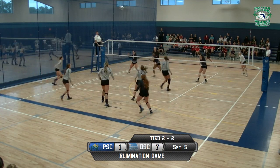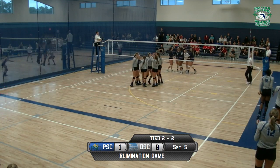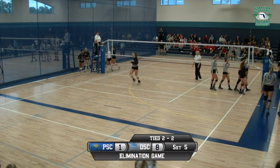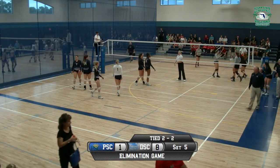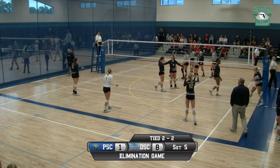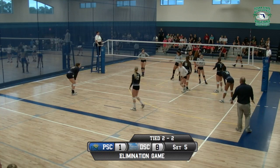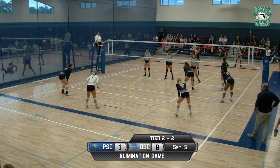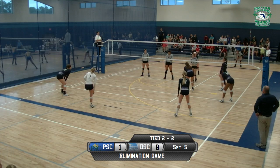Great serve by Stange. They'll go outside to Kotke, and she'll get the kill. Between the block of Pensacola, teams will switch sides. Kotke powering it through that one. Daytona up 8-1 in this ballgame. They will have the serve. Their setter, Megan Miller, will serve. She's got 3 hitters in the front row and 3 good hitters at that. So she will try to put this game away for Daytona.